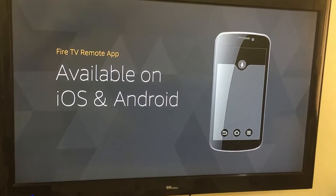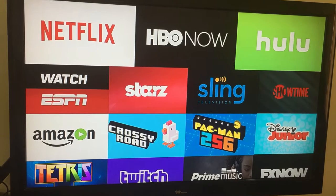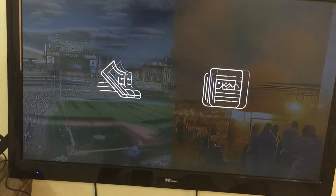Oh, and speaking of apps, many of your favorites are available for Fire TV. There's Netflix, HBO Now, Hulu, and a whole lot more. You can also play popular games like Pac-Man 256 and Crossy Road. Now with the power of Alexa, you can ask about sports, news, even the weather. Remember, press and hold the microphone button. What's the weather?